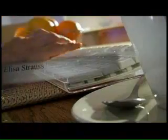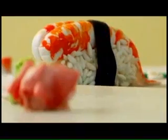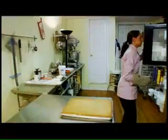Elisa Strauss left behind a career in fashion to become a full-time cake designer. At Confetti Cakes in New York City, she'll sculpt, mold, and paint a cake that looks so real, it's almost impossible to believe it's meant to be eaten. A custom cake can take up to a week to complete, but the biggest surprise of all may be that Strauss is completely self-taught in the art of trompe l'oeil.